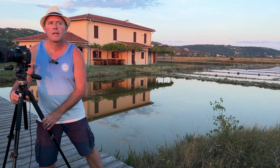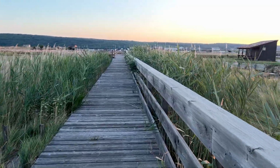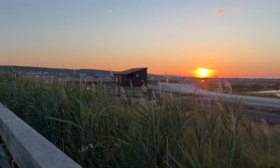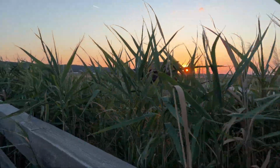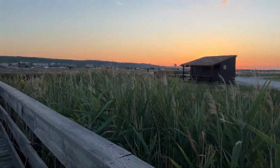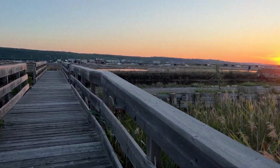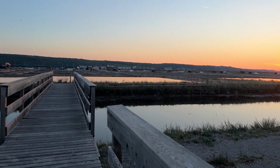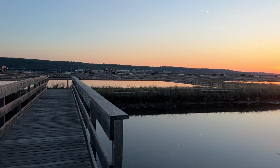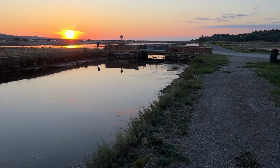Now let's get back to my composition for the sunset. The sun is going down. So, sun is getting close to the horizon now. It's never ideal to have to work fast and run around to find a composition, but sometimes you have to, and sometimes it's good because it makes you think. Bit of a low angle. I think I might be better going over to that other bridge.